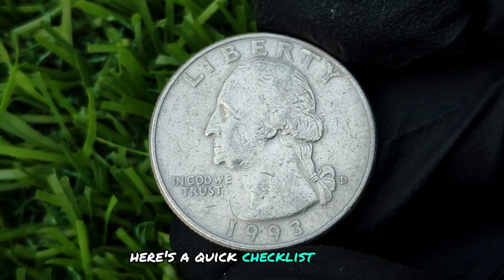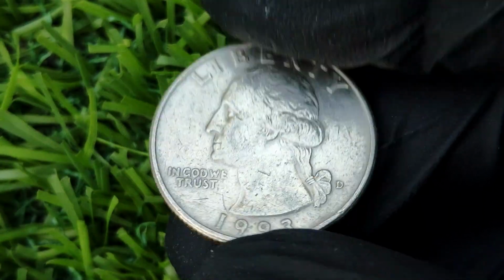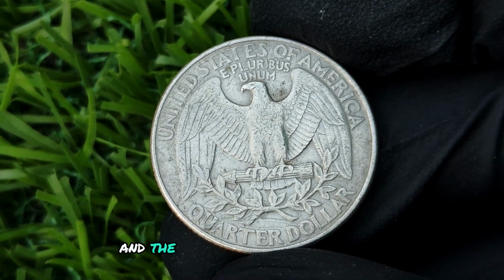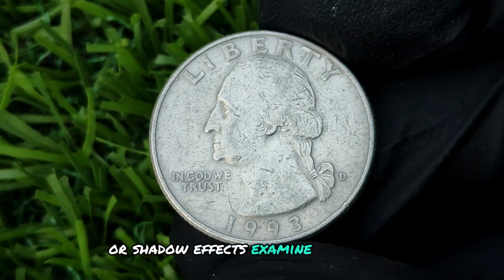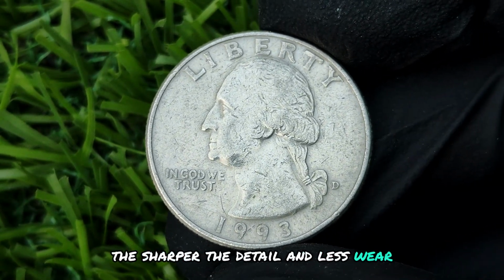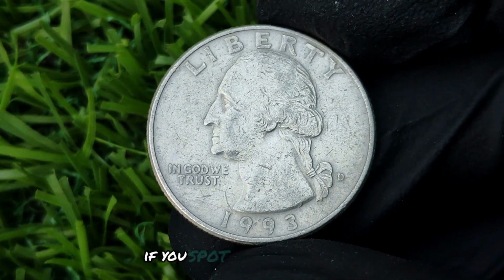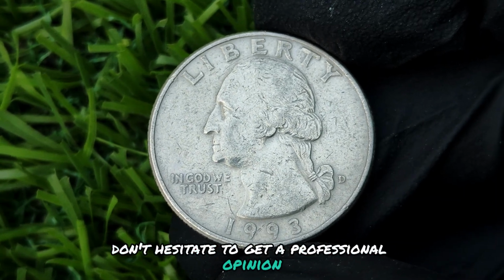Here's a quick checklist to spot if your quarter might be worth more than just 25 cents. Look for the small D mint mark under the date. It stands for Denver Mint. Check the edges and the lettering for any signs of doubling or shadow effects. Examine the coin's condition. The sharper the detail and less wear, the better. Use a magnifying glass or jeweler's loupe for close inspection. If you spot anything unusual, don't hesitate to get a professional opinion.